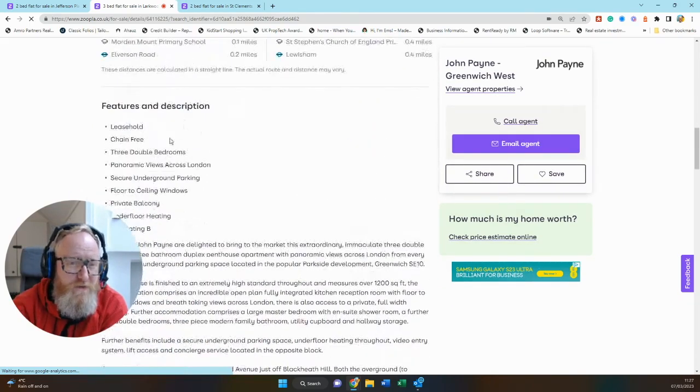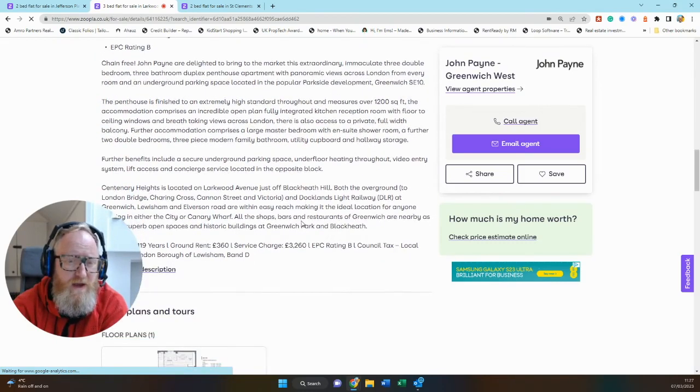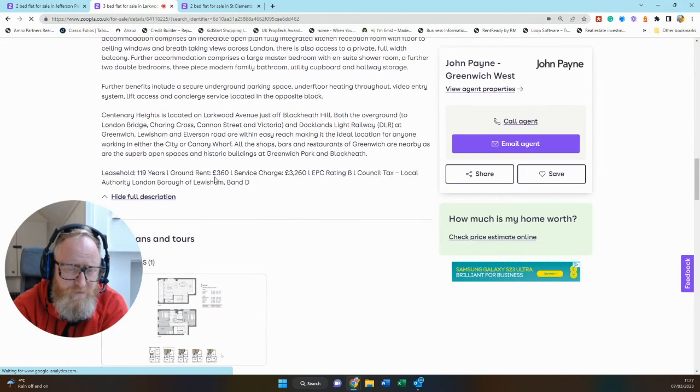But yeah, it's chain free. There's also an underground parking space. There's also a concierge service in the building opposite. Boring details, 119 years left on the lease. Ground rent and service charge coming in at about 3,600 a year. Not bad, given the amenities in there.